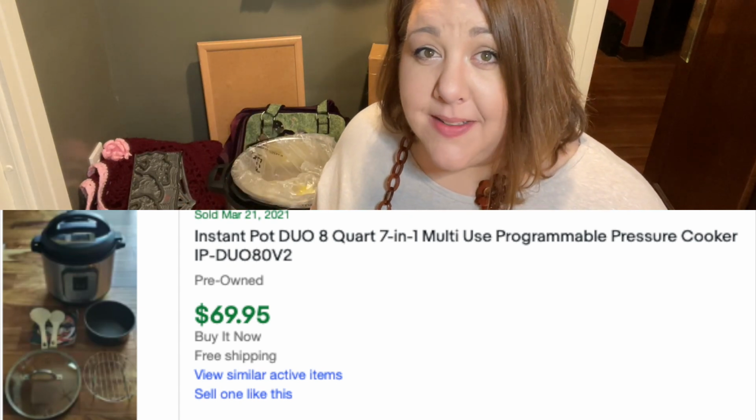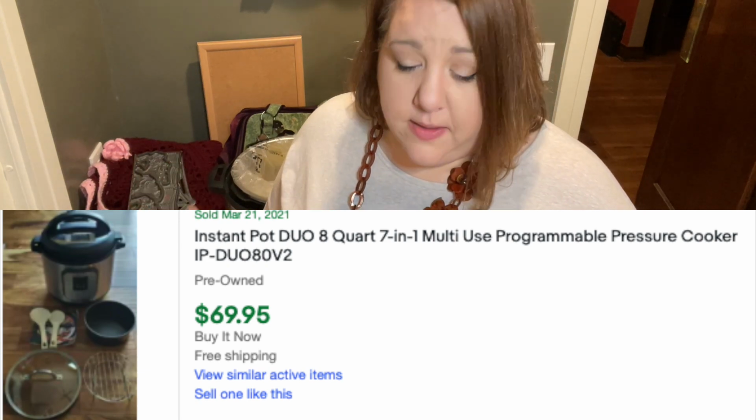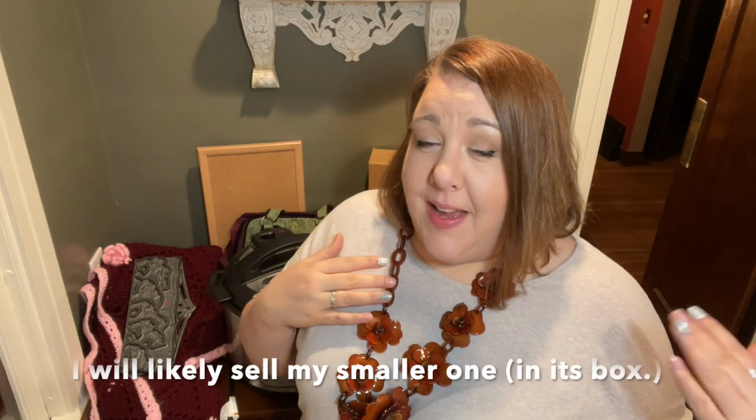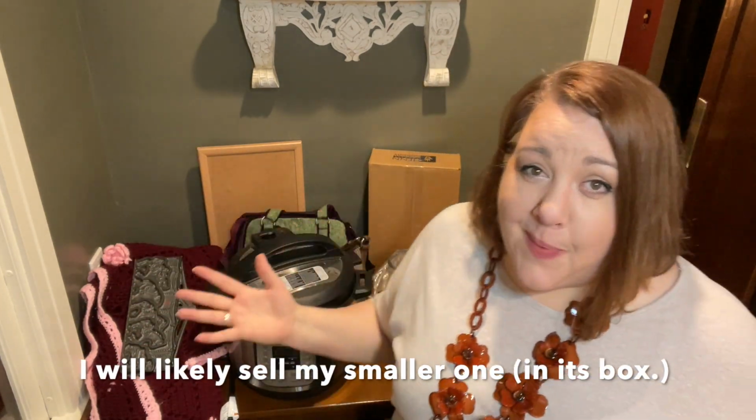It's not in a box, so I really can't sell it. Well, I can sell it as new out of box, right? But I don't know. I might sell my smaller one and keep the big brand new one for my house. We'll see. I haven't decided yet. So I don't know yet if this will be an eBay sale or if this will be a Facebook local sale because it is kind of big, kind of bulky. And since it doesn't have all the protection of its box, I'm not sure I want to sell it and ship it. So we have that.